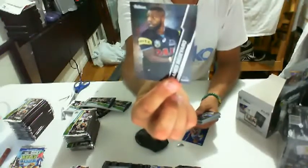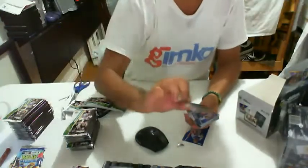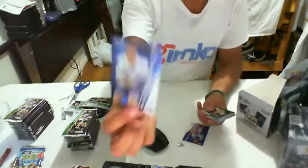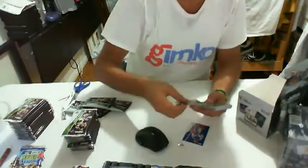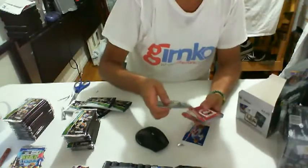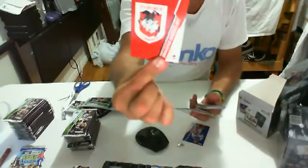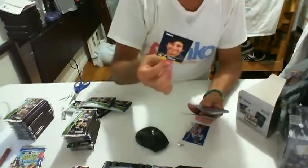So that's your special parallel, James Segeyaro from the Panthers, and that's continuing with the black theme of the special parallels. Josh Reynolds parallel. Checklist. Okay.